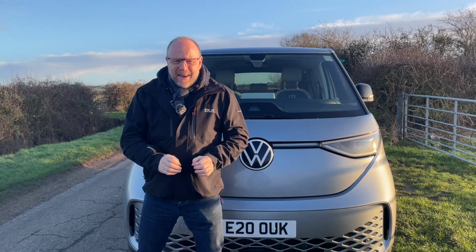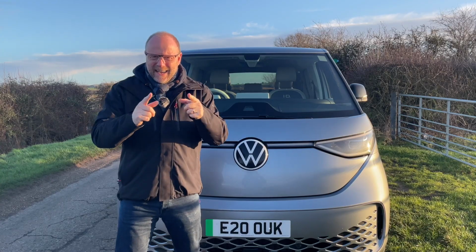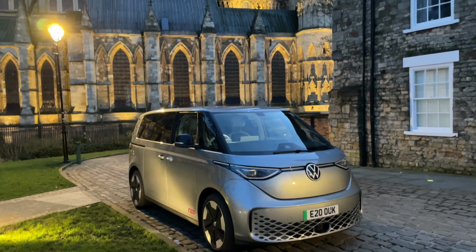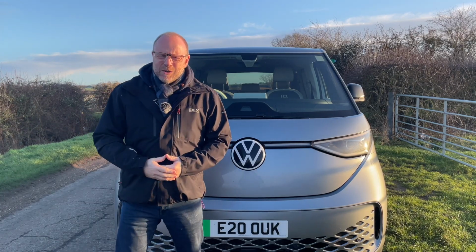So you may have guessed that this is not a van, but it is the VW ID Buzz, provided by Ezoo UK.